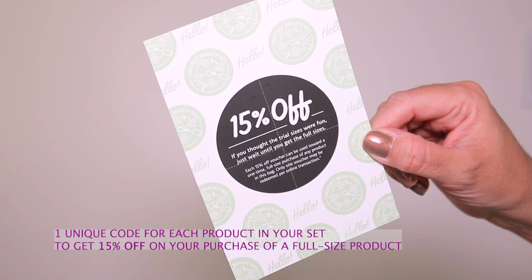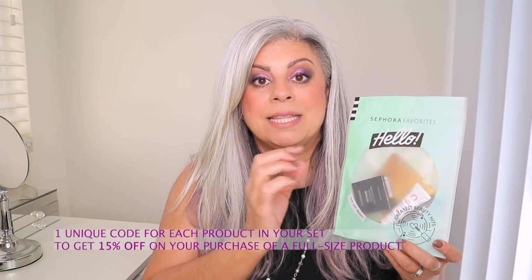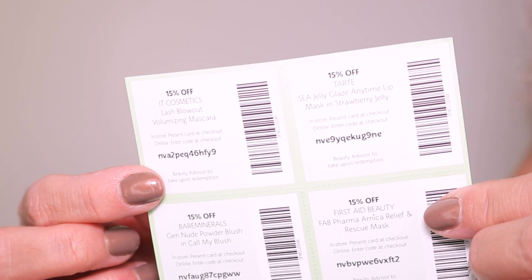If you want to, you can give this as a gift to a friend or family, or if you have a daughter who's starting to play around with makeup, you can gift this to your daughter. It's a really good way of discovering new products if you haven't tried some of the products that are in here. And it comes with a coupon that you can put towards a full size of the products that are inside this bag. And each product has its own individual code that you can use to buy a full size of it.